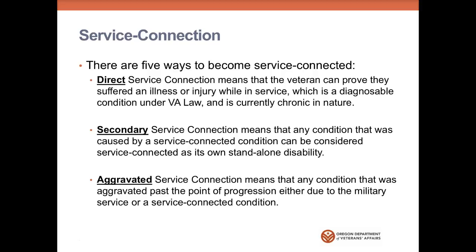There has to be a medical documentation or link between the direct service-connected issue and the secondary service-connected issue, and then the veteran can get that service-connected. The third way is aggravated. This means that you went into the military with an injury, but because of your military service, it got worse, and it got worse to the point past natural progression.